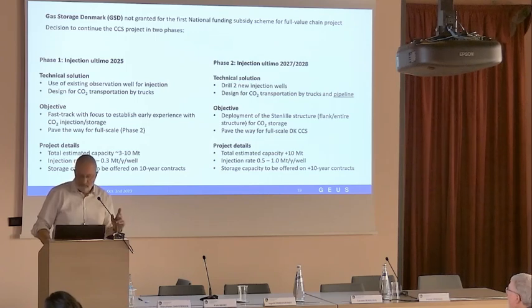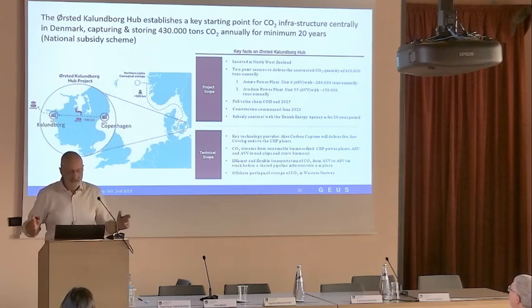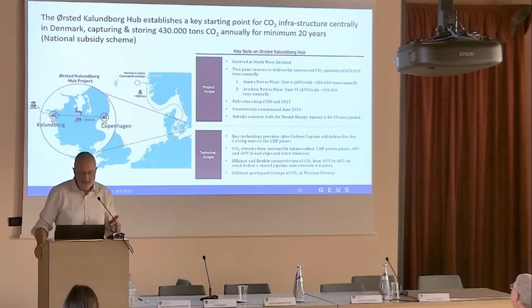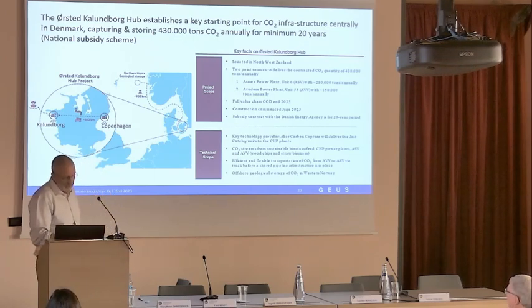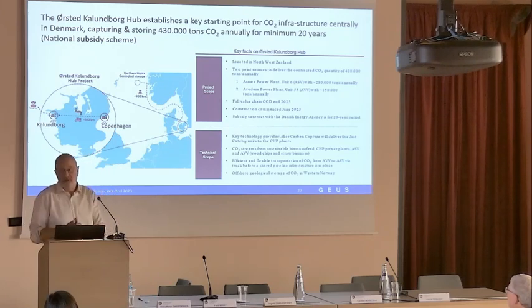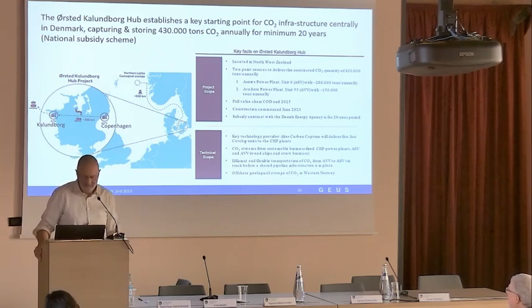And I think the last slide, just to be a little bit on Norway. The project that was granted the national funding scheme was developed by an energy company, Ørsted. Their plan is to capture CO2 both from an incineration plant in Copenhagen and from a power plant in the city of Kalundborg. Then the plan is to ship, here comes the tricky part, the CO2 from Kalundborg onto the Northern Lights project in Norway. So we are shipping national funding to Norway so they can develop their storage complex. That's a little bit, yeah.